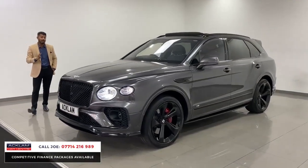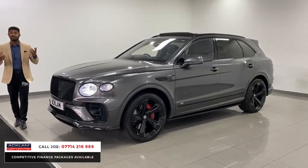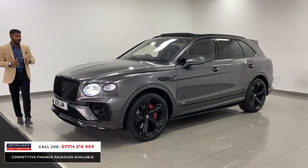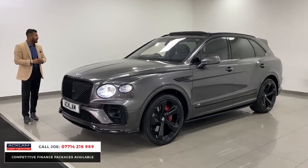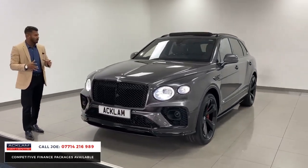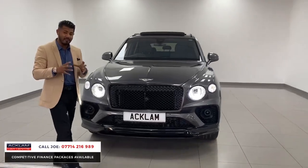Been serviced four times by Bentley, most recently serviced in September, just gone, so literally a few weeks ago. This car has been fully looked after by Bentley and no money has been spared. But the condition of the car is superb. The specification is out of this world. The colour combination, the way it drives, the way it sounds and the way it looks, everything just works hand in hand.